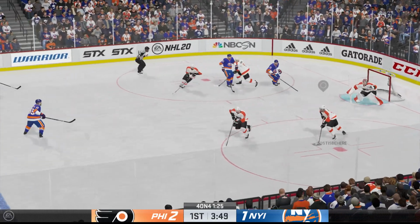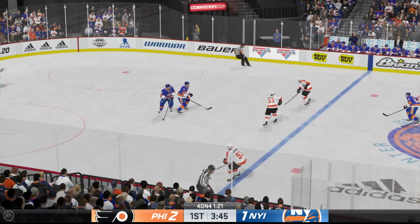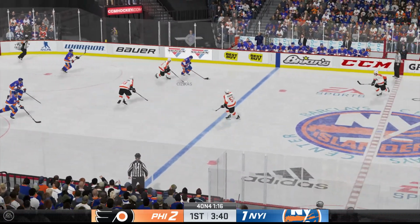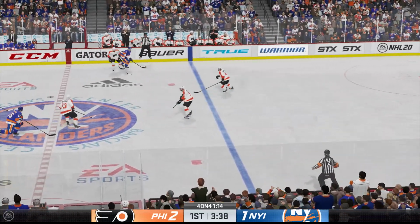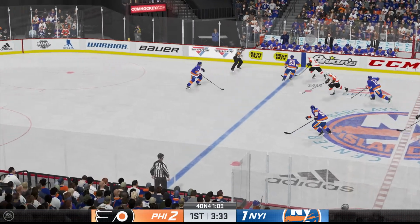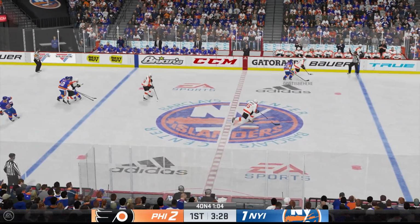Cherus won a big draw on their own end. Pass to Giroux. Shot! And too much traffic in front blocks that one. Moves the puck. The Flyers take possession here in the open ice. And that's out of reach and out of the offensive zone.